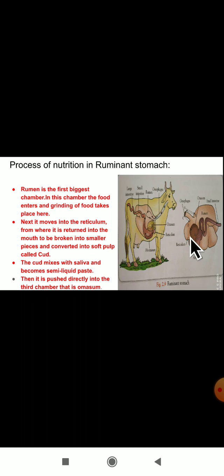From there it is returned into the mouth, and again that buffalo will start chewing. Why does it start chewing? Because the fodder will break into smaller pieces and convert into soft pulp. When you eat something for more time, whatever is eaten becomes soft. In the same way, in the buffalo, whatever is in the rumen returns again from the reticulum to the mouth. It will make a soft pulp there. We will call it curd.